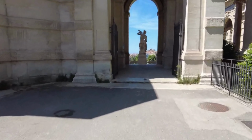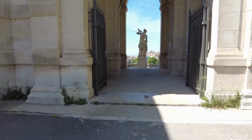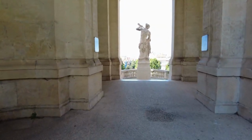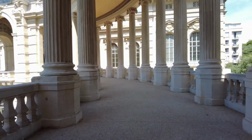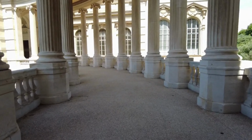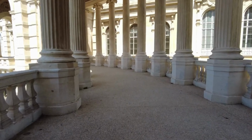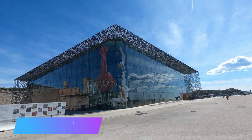Part of the complex includes the Parc Longchamp, one of France's notable gardens. The park once housed a zoo. These buildings can be visited today. The park also is home to notable statuary and a man-made grotto with water flowing through it, and a classical French garden. Number 8. Museum.